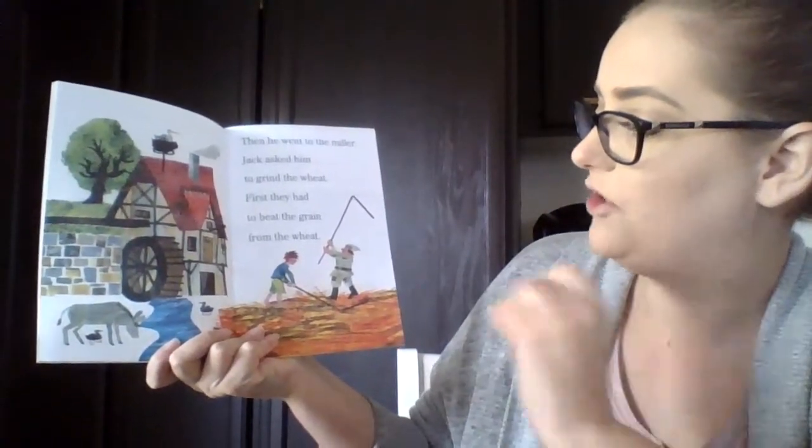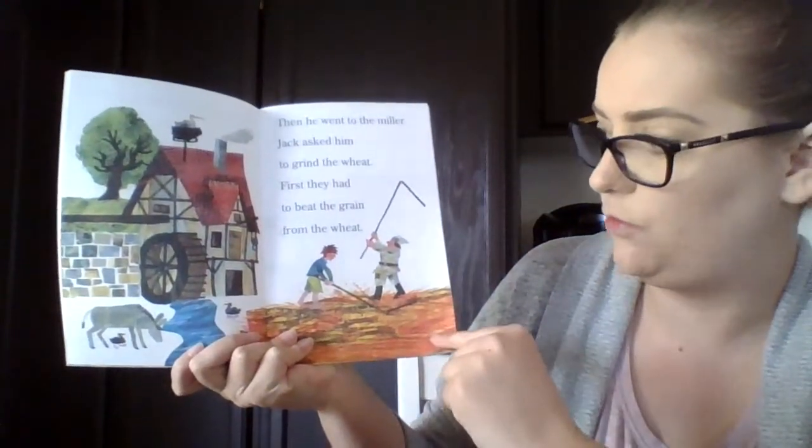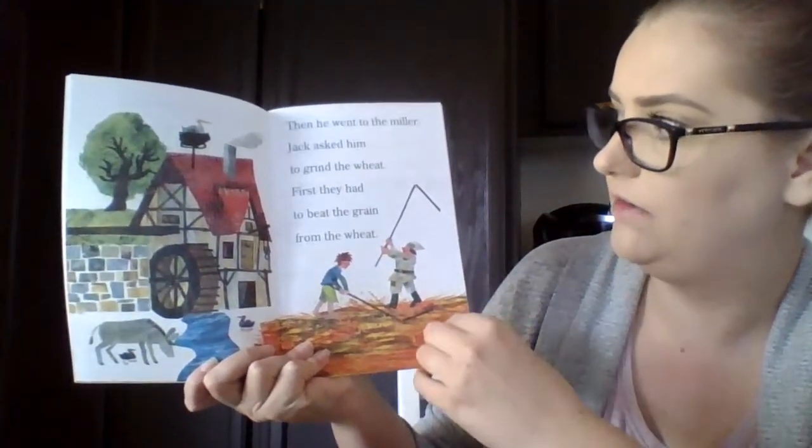First, they had to beat the grain from the wheat. So they had to separate the grain from the actual wheat part of the stalk.